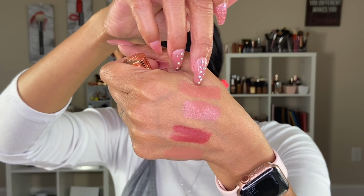So Charlotte Tilbury, her lipsticks really, it's not like they're anything new, but I just started to try more of them this year, and I was like, sold. Now I want all of them.